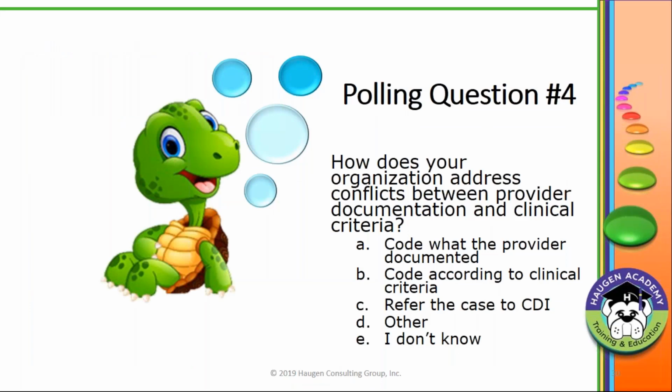And I'm going to skip this polling question, Kathy, because I've got just a couple more things that I think are more important than this.